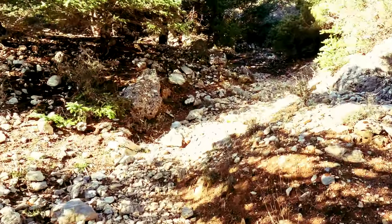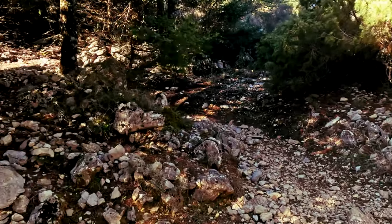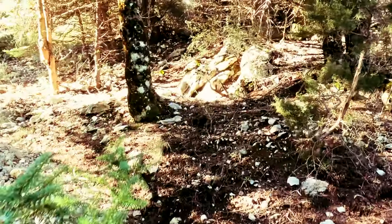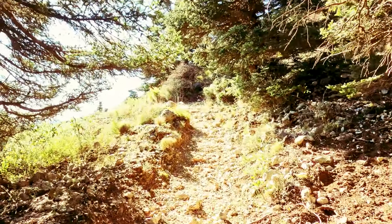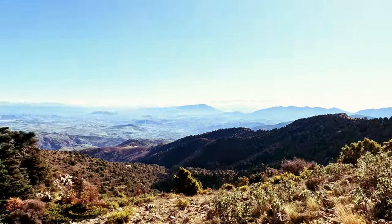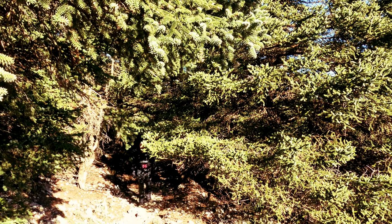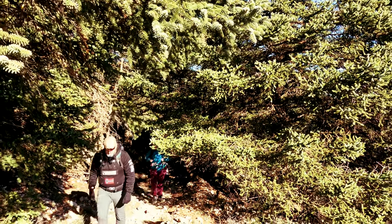This beautiful hiking route, with some amazing views on the way. And the hiking becomes great if you are hiking with some amazing people. Yeah, a good company makes the hike really great.